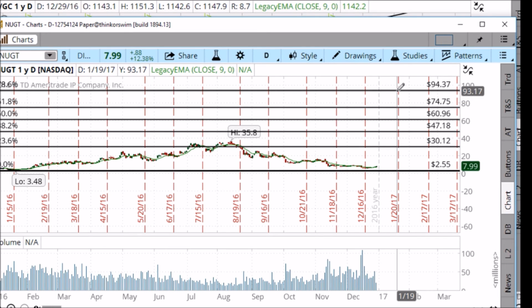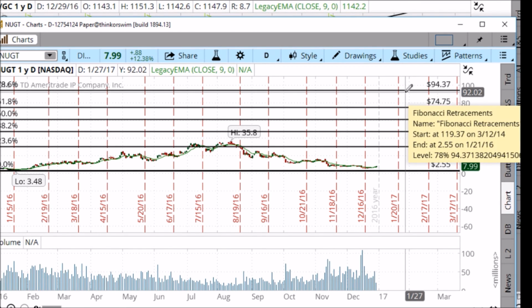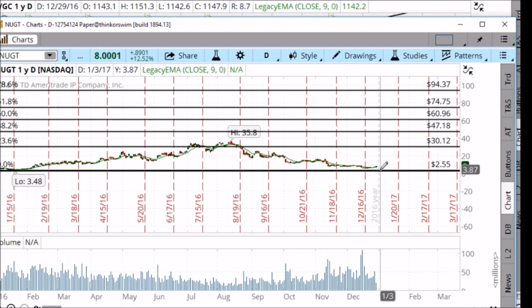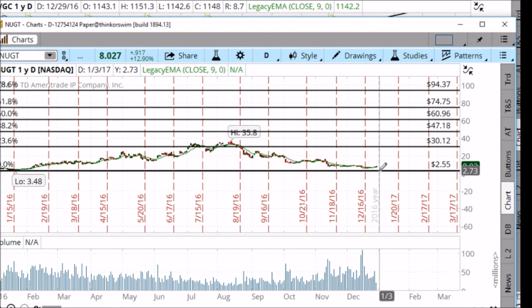And so when you are looking at this opportunity, you want to look at it as an opportunity for the intermediate to long term, 3 to 6 months, where you can buy this roughly under $8 a share and potentially sell it for $100 a share.